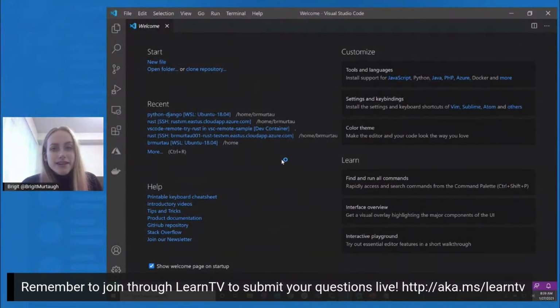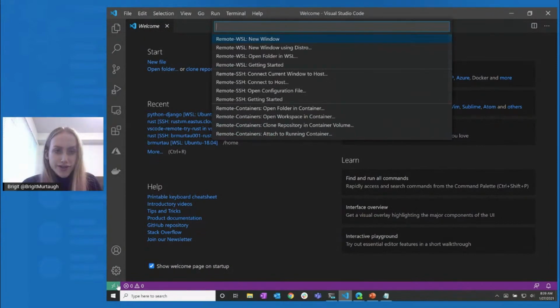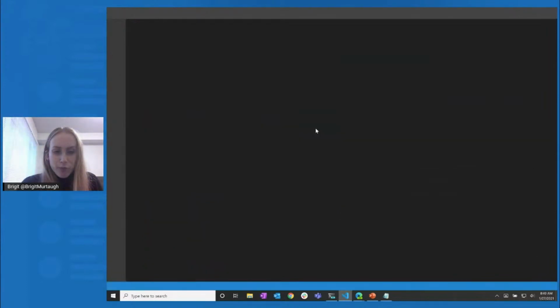And I'm interested in trying out Rust. And I don't really know much about Rust, but I know remote containers has an awesome way for me just to spin up a really quick environment for a variety of languages. So this is the remote indicator. It's like our hub for different remote commands, gets installed automatically when we have any of the remote extensions. I can say remote containers, and I'm going to say try a sample. We have a variety of languages here that we could try out. I'm going to say Rust.